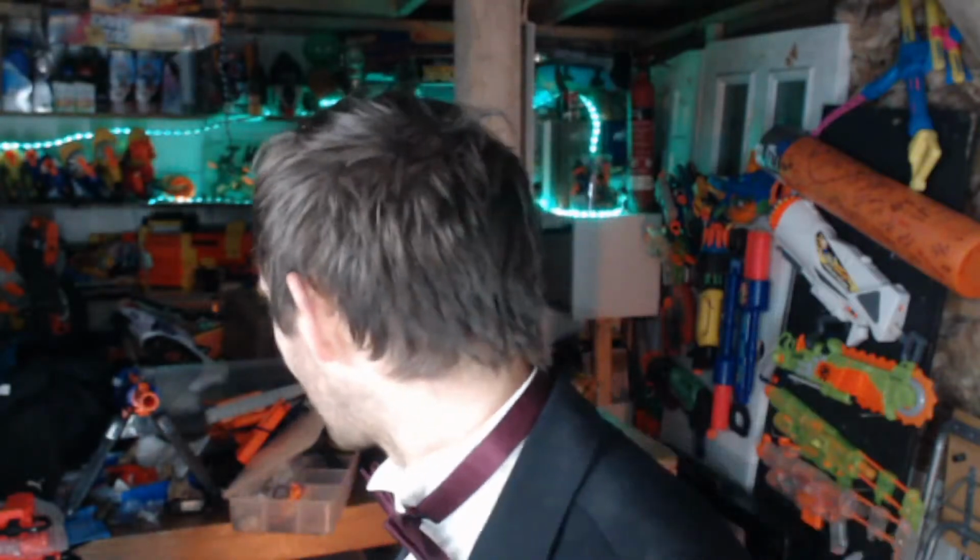In terms of new blasters, I'm trying not to accumulate blasters at the moment. We're only in a small house, considering there are three Joltlets, so eventually we're going to have to move house as well. So I'm actively giving away blasters at Grown Up Nerf. Next time you come to Grown Up Nerf, there may well be a box of blasters there, which I'm more than happy for you to take.